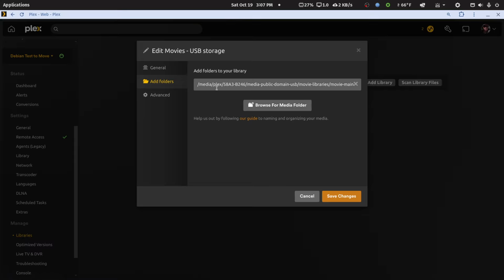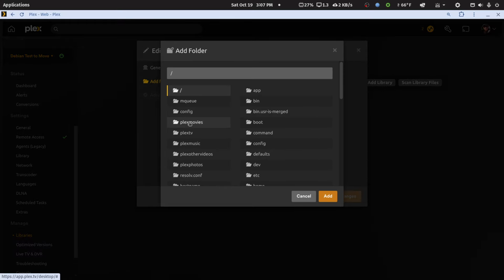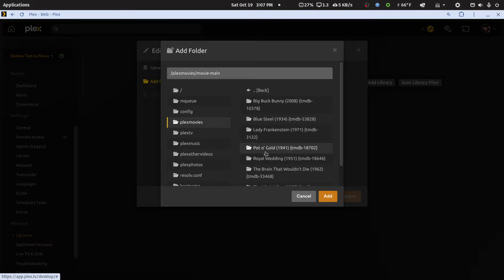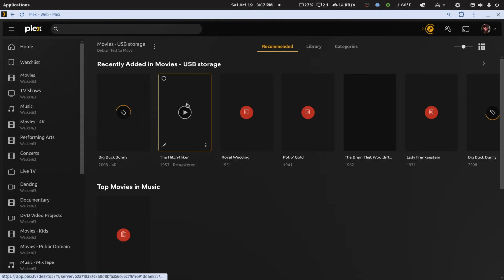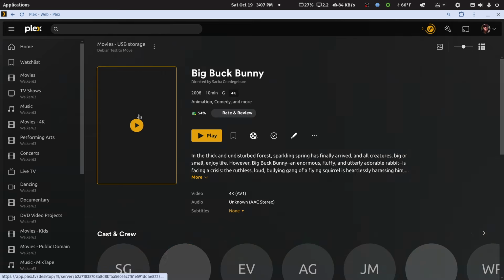So you see how under the Debian install, this was the folder that represented the USB drive. So let's get rid of that. And now it's going to be the same as this folder with the same media in it. So you saw the trash cans because this is larger files, and now these are actual normal movie files.